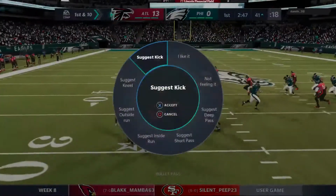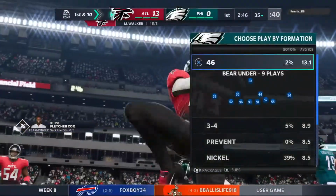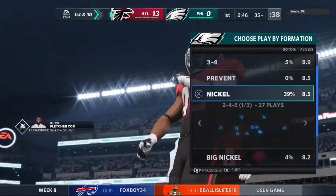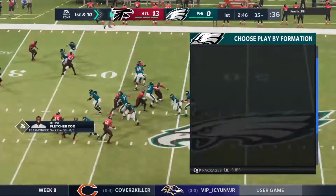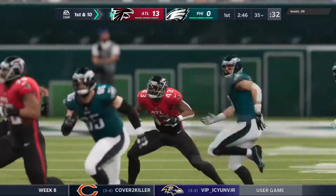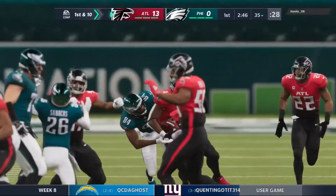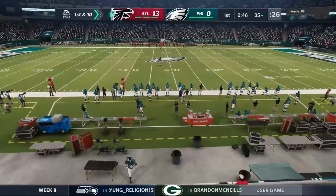On Wentz is intercepted yet again. Picked off at about the 31. And his crew will take over with the football at the 35-yard line. So that is 3 interceptions now in this first half, and you hate to ask the question, but let's be honest, we're thinking about it. Do you need to go in a different direction next series?